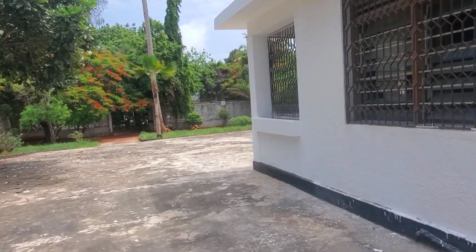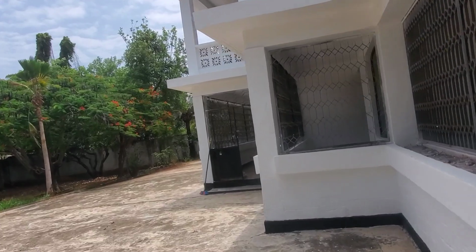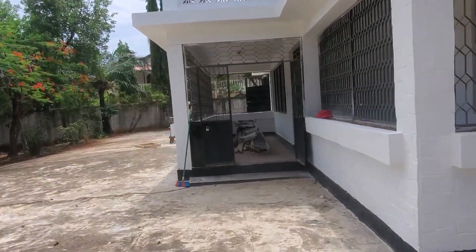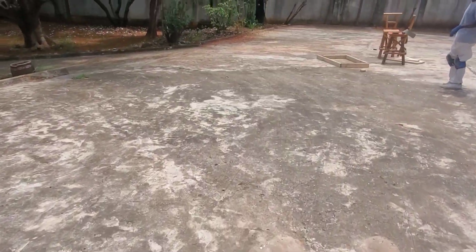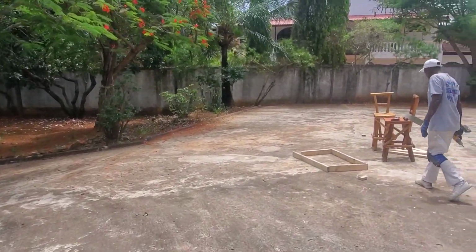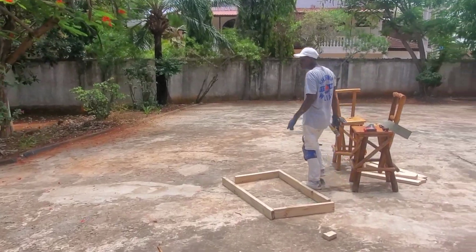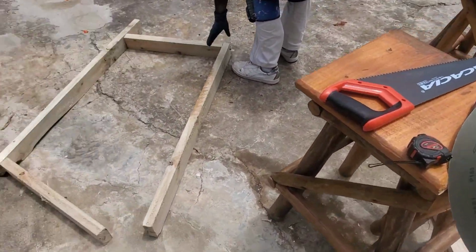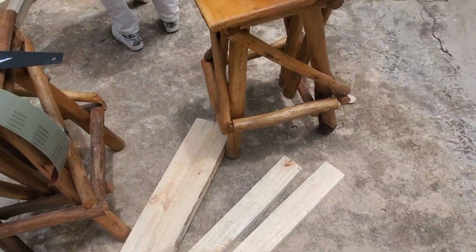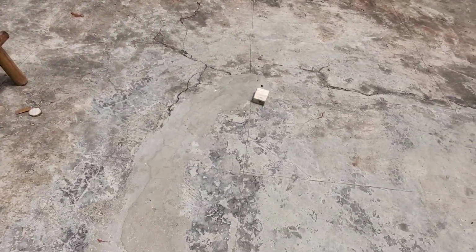Okay, so the plumber is inside. We're gonna get these windows taken care of today. Ooh, somebody's calling me. Get this stuff. I was doing this one. See, this is my workbench. I'm making a workbench. Yeah, this is my project.